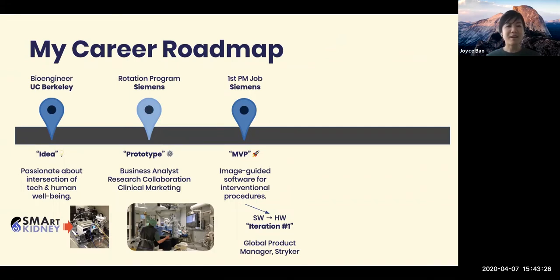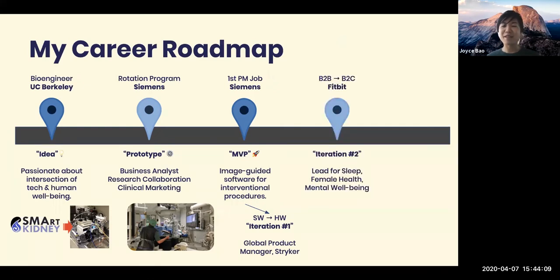At the same time, on the hardware side, the product development cycle was much longer. And I knew in my heart that I love working on software, where there are much faster iterations. I was also really passionate about improving people's well-being, and at the time I was an avid Fitbit user. So I had a random conversation with someone who worked at Fitbit, whom I met through a friend of a friend. And one thing led to another. They happened to be looking for someone with my background, and I landed my Fitbit position as a senior product manager. That was my second pivot, where I transitioned from a B2B business to a B2C business.